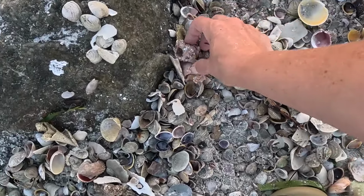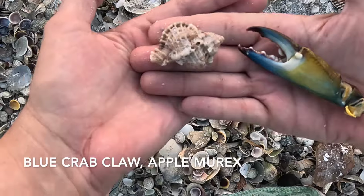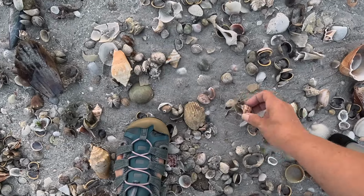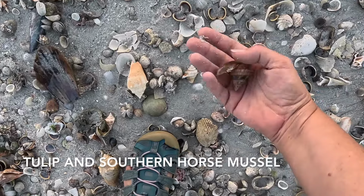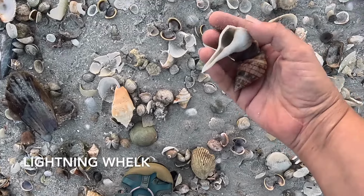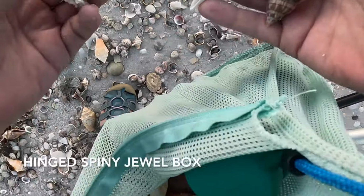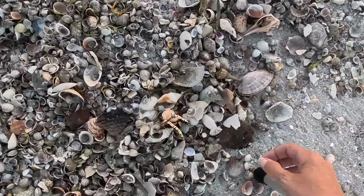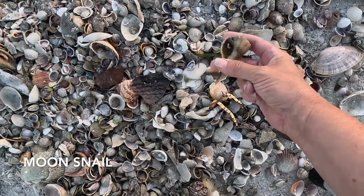Oh, hey, nice apple murex over here next to it. A beautiful little pair of finds right there. How nice. And over here, a really nice tulip. Another one of my southern horse mussels in the purple that I love. Got a bleached out whelk here. Awesome. Oh, and a hinged spongy jewel box. Cool. We got a moon snail. And a little tulip whelk.